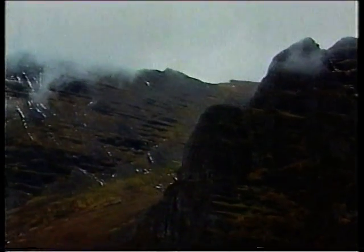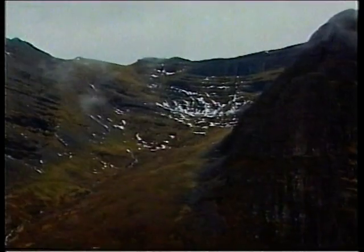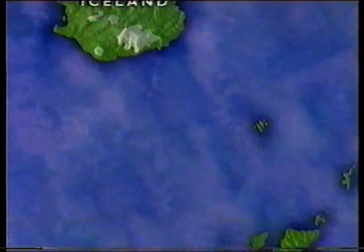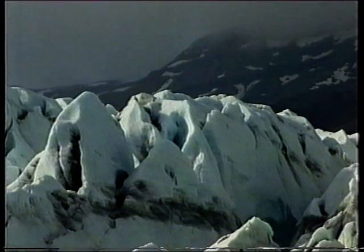But although some of the most spectacular changes to the scenery happened in the mountains, the effects of the Ice Age were felt in lots of other places too. And to find out how this happened, we need to go 10 degrees latitude farther north, to Iceland. Here, only 1,000 kilometers from the UK, there are still permanent ice caps that survive all year round. It's as if the last phase of the Ice Age had never gone away.